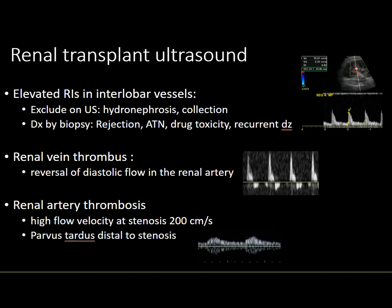Renal vein thrombus, this is more common in the immediate post-operative setting, especially if there's a prolonged cold ischemia time. And that's when you might see this severe increased resistance with this reversal of diastolic flow. And then a later complication usually is renal artery thrombosis. That's often due to atherosclerotic disease that creeps from the iliac artery onto the renal artery.